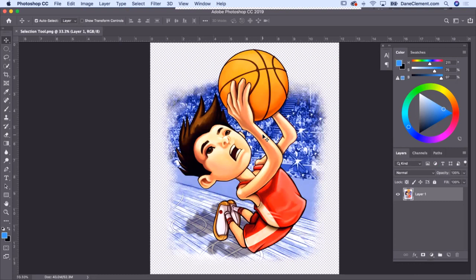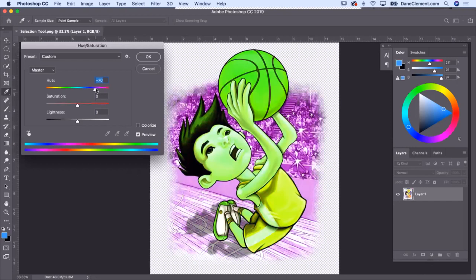So if I want to change this little guy's uniform from red to something else, and I pull up my Hue/Saturation slider and change my hue, look what happens. He gets real sick looking. It ain't working. It makes adjustments to everything globally. So if I go to my drop-down menu and say, hey, Photoshop, I want to change his red uniform, I go to reds and do the same thing we did on the helmet, but look what happens. It still changes other things.